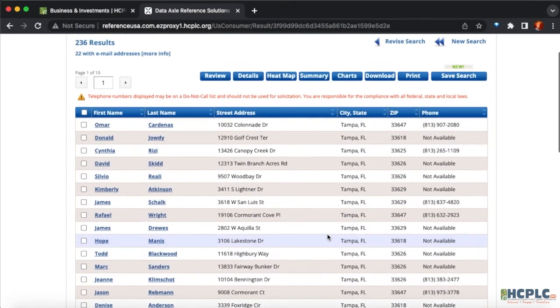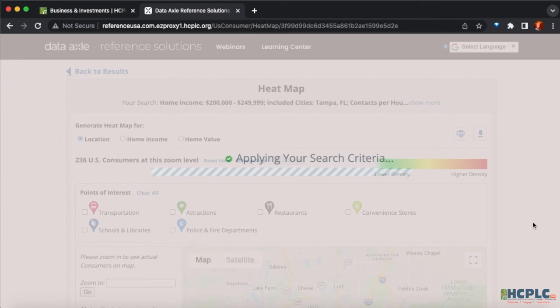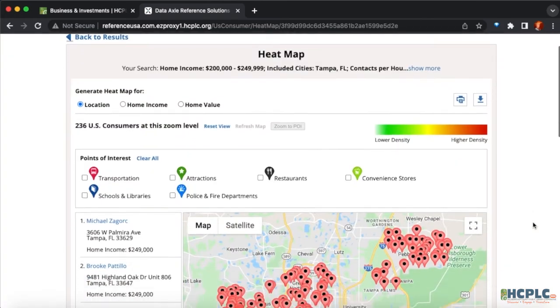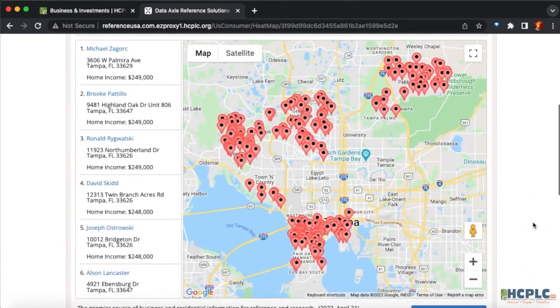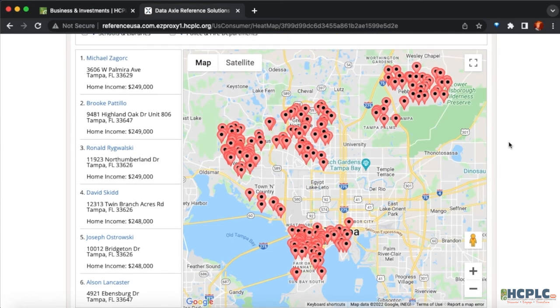And of course, you have the same options up here to get a heat map. If I think they live in a certain area, maybe I want to think about where I'm going to open my dog business. I can take a look at the heat map. Oh yeah, I definitely want to open my dog business over here in Hyde Park or something. That'd be pretty close to a lot of people. Otherwise, definitely not in central Tampa. Those people are not big money spenders on dogs. So you see how that works.